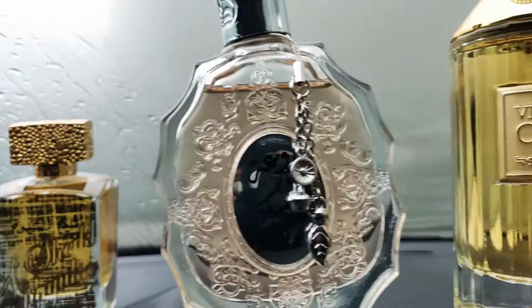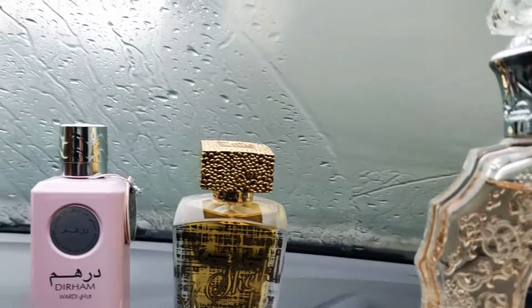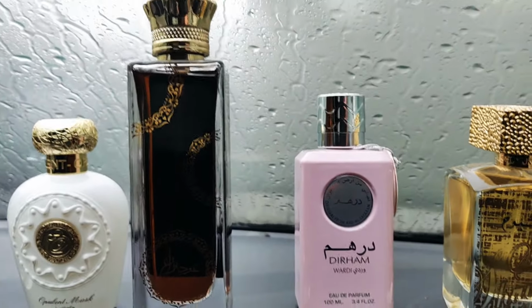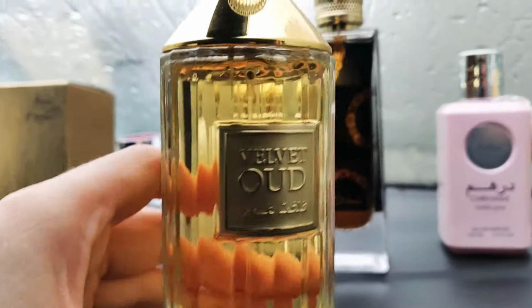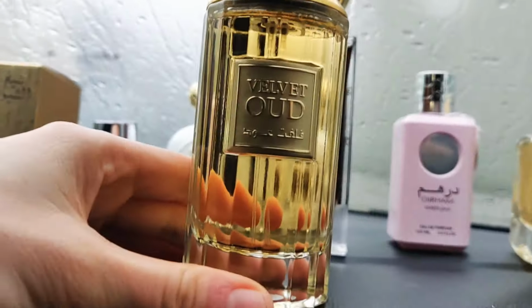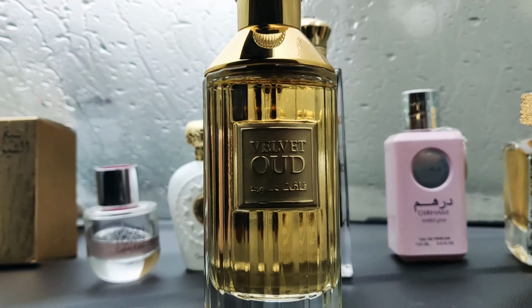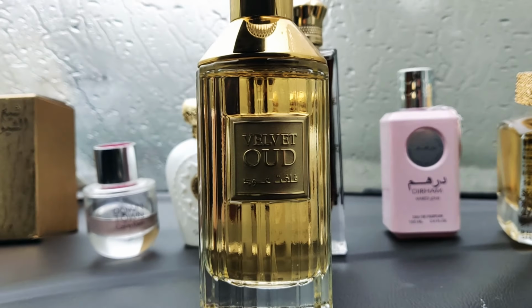What else do we have right here? We have something else, guys. Let me take it out for you right now. I have this perfume, Velvet Oud, guys. Velvet Oud perfume. Also, I'm not wearing this perfume very often, only because it's a little bit on the stronger side. It's a leather type of scent, guys.